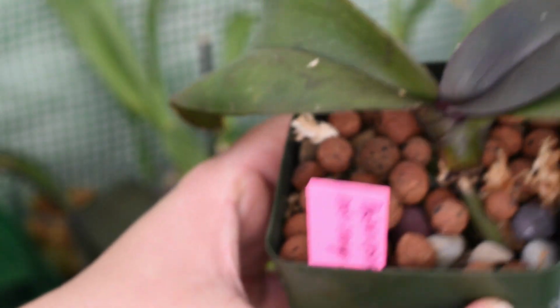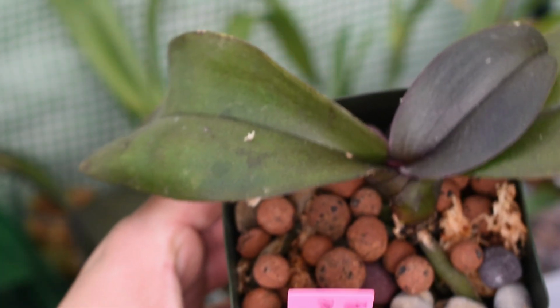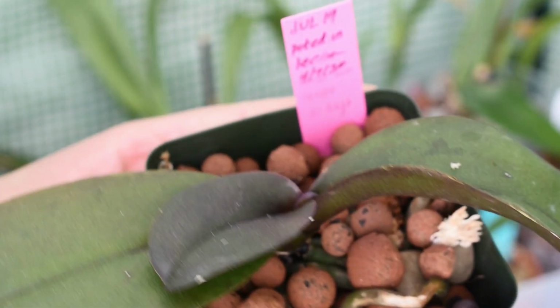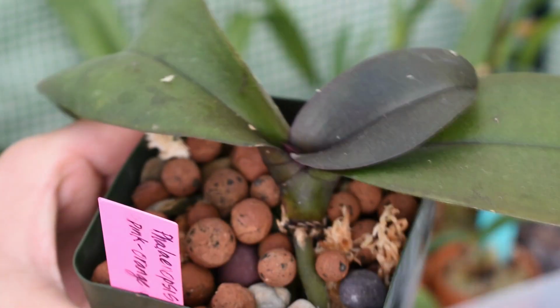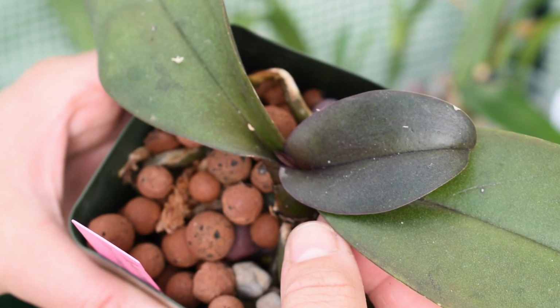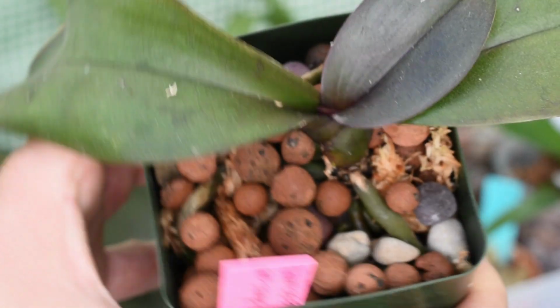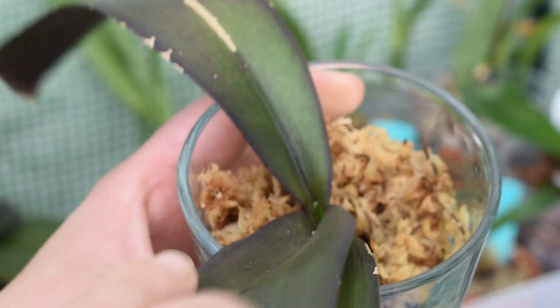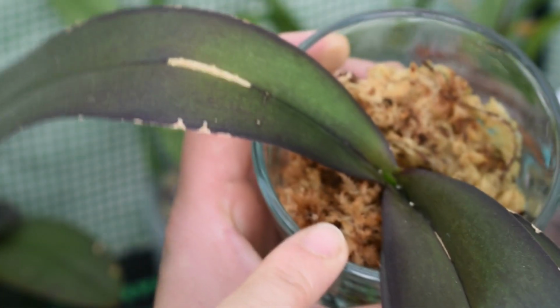This phal also had, I found 2 snails in here and some snail eggs on this one. That was pretty disgusting. I've never seen the eggs before. There's a new leaf coming there. Roots are looking pretty good. Then I have this one here. New leaves as well. There's also new roots all the way at the bottom. I'm not gonna pull it out, but there are new roots and new leaves on this one as well.